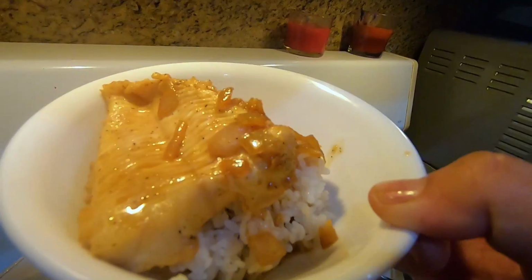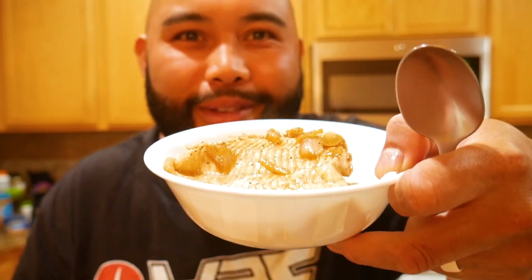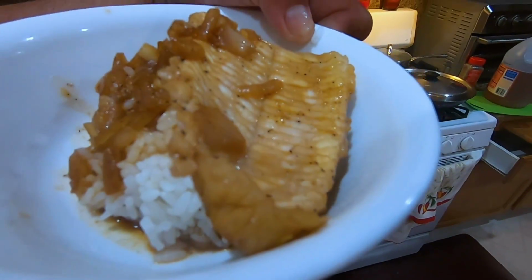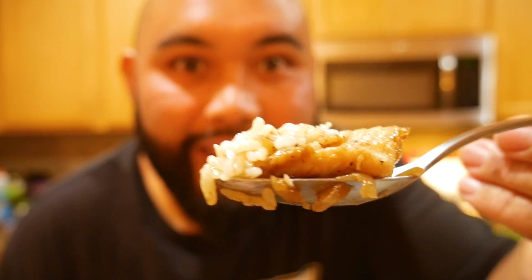All right, let's see if this Monkey Face Prickleback Adobo is worth almost dying for. Definitely get a lot of that rice that's been soaked. There it is, guys. Nice hot bit of Monkey Face Prickleback Adobo. Oh yeah, it's exactly as expected. Oh yeah, I can get down on that.